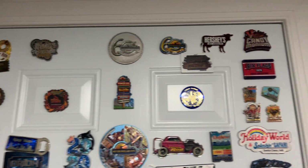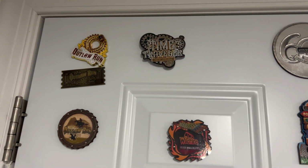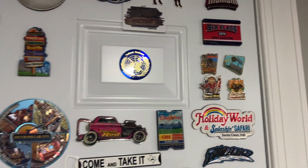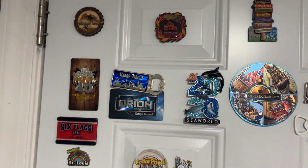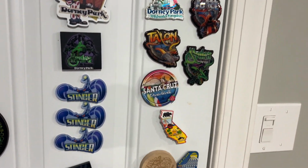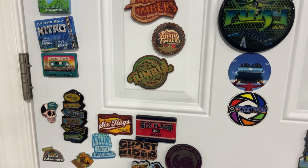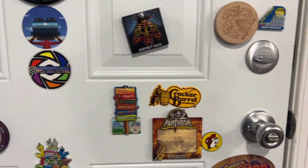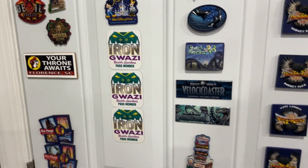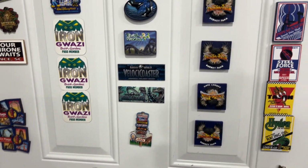I'm going to start off with the door of magnets here. I'm not going to go through every single one. Not all of them are theme park related, but most of them are. There's an absolute ton of them. Feel free to slow the video down so you can take a closer look at them, but these are all the ones we've collected over the years. We've been really focusing a lot on magnets because they're pretty easy collectibles, and of course we have this door that works perfect for them. Tons of magnets here, some duplicates here and there, but like I said, feel free to pause the video so you can take a look at all of them because there's a lot.